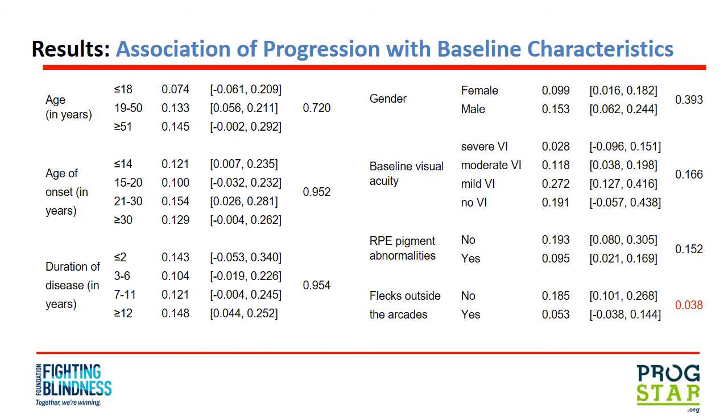We also looked for associations with various other baseline characteristics. You see age, gender, visual acuity, fundus features, but no associations were found except for the absence or presence of flecks outside of the vascular arcades.